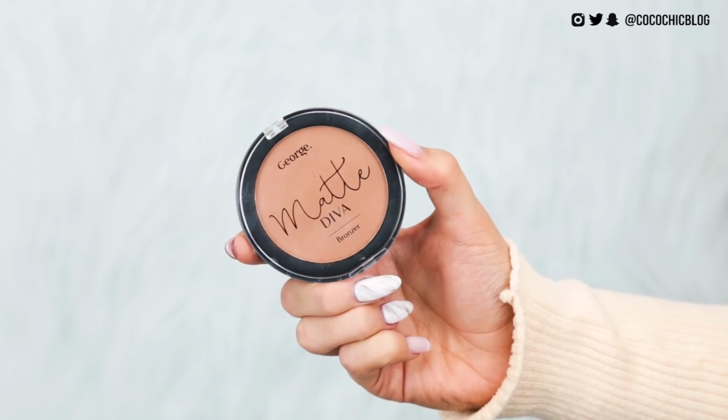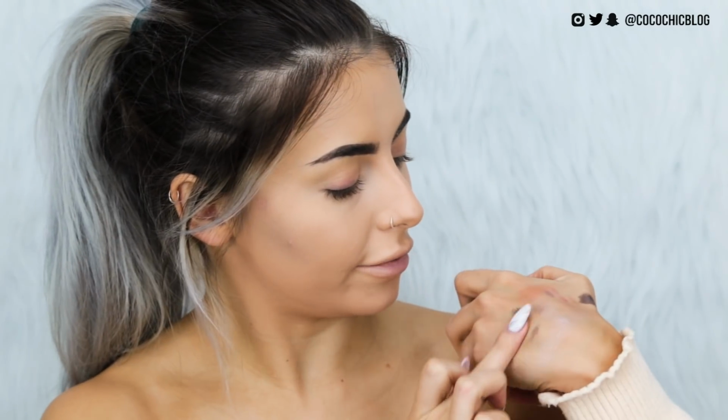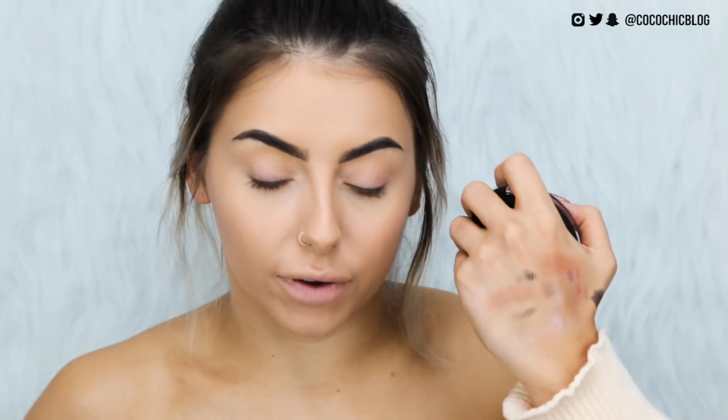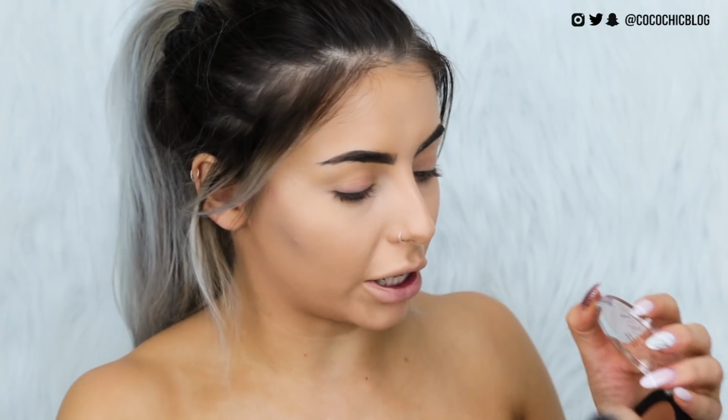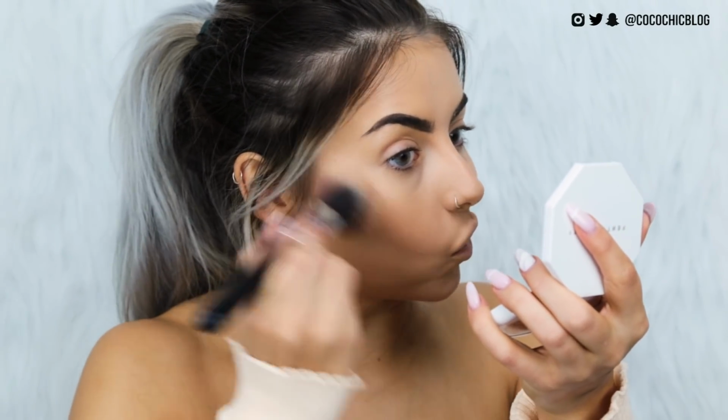So then to hopefully save the day and warm up this face a little bit, I have the Matte Diva bronzer in the shade Caramel. I think they had 2 or 3 colours of this. Just looks like that. Fairly standard. I'm just taking my F42 brush from Blank Canvas, and we'll see if that will help with the contour.